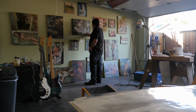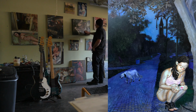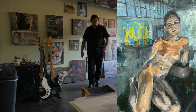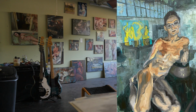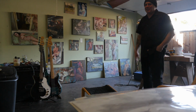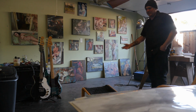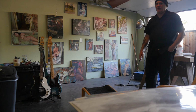Now, there's a lot of naked ladies in these shots. What's the drive for that? Any specific thing? Any reason? It's like Tevye said, tradition. Okay. Tradition. It's like a catalyst. The nude is a catalyst for me. It's like grist for the mill. You know what I mean?